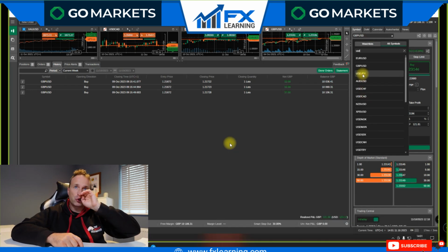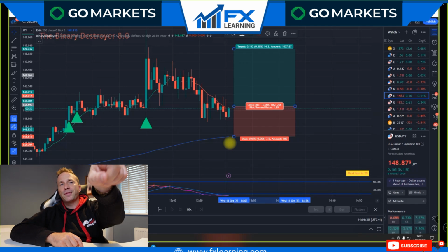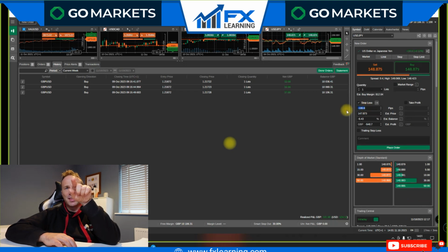I'm doing this on the cTrader platform. I go to look to see what my stop loss is. So 7.5 pip stop loss, 14 pip take profit, 1 to 2. Well, just under a 1 to 2. I think I set this at 8 pips. Yeah, so I set this at 8 pips.